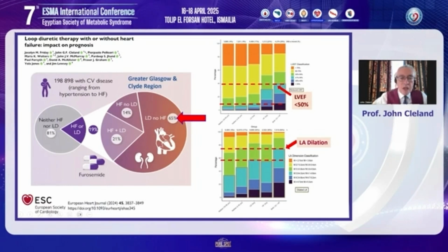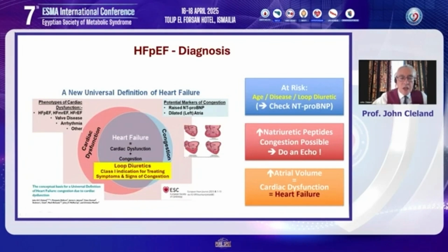How should we diagnose HFpEF? I think that we need to move away from using symptoms and signs to diagnose heart failure. First of all, they're very late. Signs are certainly a late manifestation of heart failure. Symptoms and signs are non-specific, and I think they just lead to a lot of confusion and delay in diagnosis. And I think this is one of the reasons we commonly see patients treated with loop diuretics for years before the diagnosis of heart failure is made, basically because the loop diuretics have taken the symptoms away.